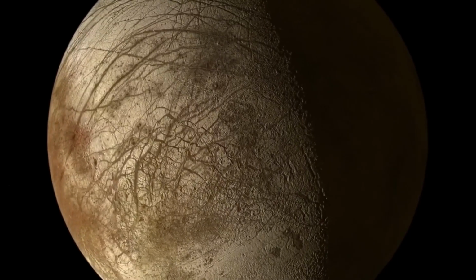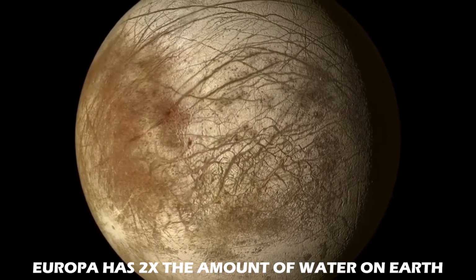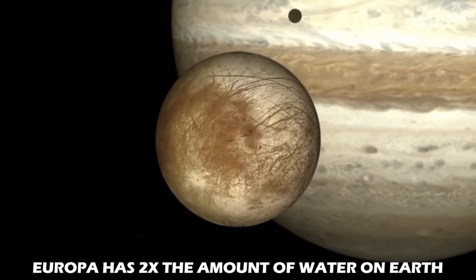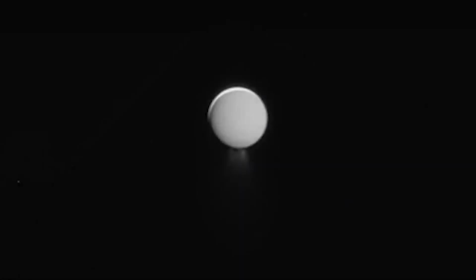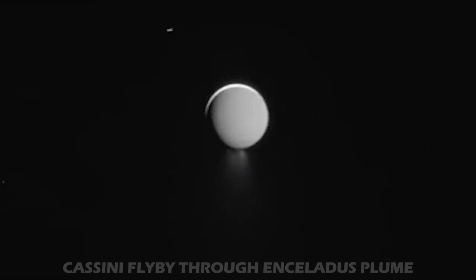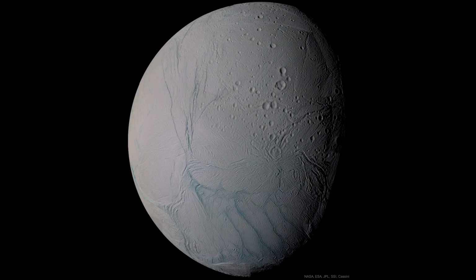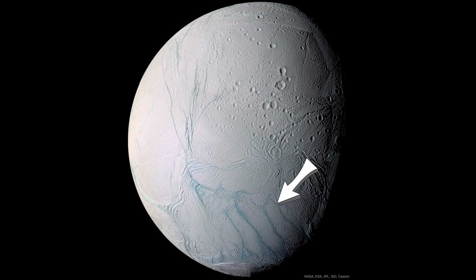Europa, although 1/4 the diameter of the Earth, is believed to contain twice as much water as all of Earth's oceans combined. Saturn's moon Enceladus, on the other hand, has shown evidence of water jets sprouting from fractures on its icy crust, which scientists have informally named tiger stripes.